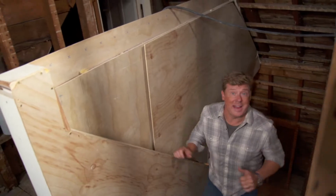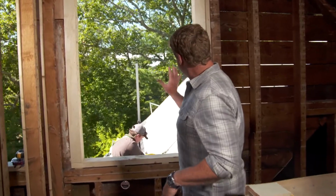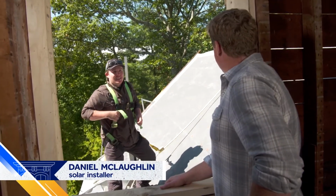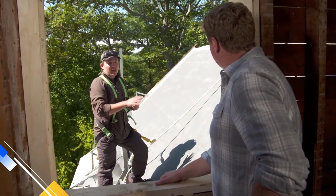Our homeowners have asked for a little bit of solar power on this house. So up here from the 3rd floor, you can see the roof that we're putting it on. It comes off the 2nd floor. Danny is our installer. Danny, good to meet you. Hey, nice to meet you too, Kevin. So I'm told you're giving us a new type of panel, sort of a low profile panel? Low profile panel, it's a roof integrated panel or solar system.